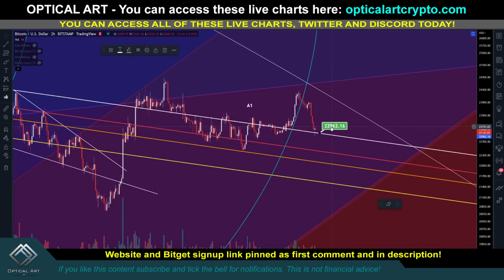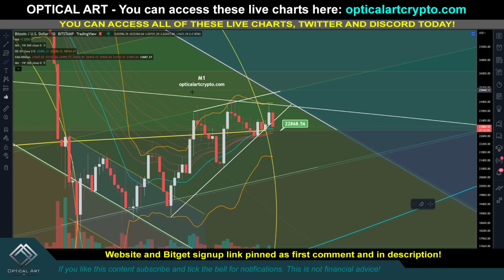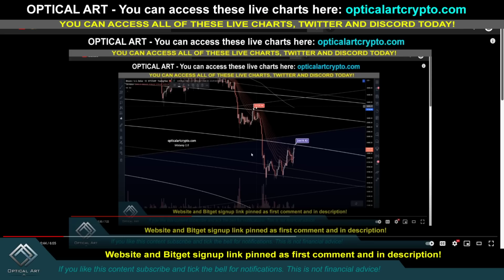And now we're at critical support, 22,962. This is a confluence with this M1 chart. So let me tell you right off the bat, this ring right here is from this chart. This was a video I put up on August 1st where I was talking about this fib circle. You see where it says 24,419. I'll put a link to this video now if you want to check it out.